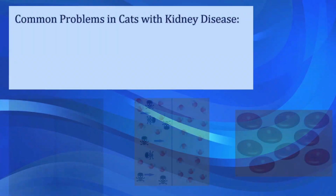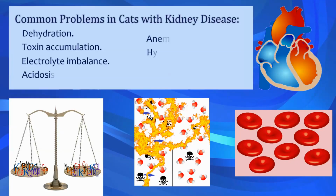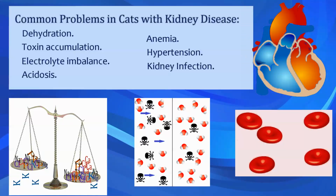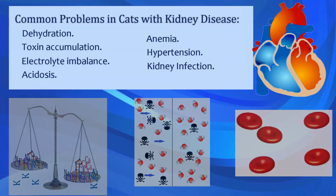As kidney disease progresses, we start to see the effects of other functions being lost. For example, toxins may start to build up in the blood, causing the cats to act sick. Or electrolytes may become imbalanced, or the cats might become acidotic or anemic, or they might become hypertensive. With kidney disease, cats are also predisposed to kidney infections, which cause further damage to the kidneys.